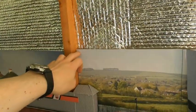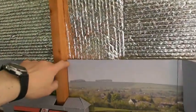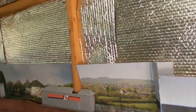Just to mention here, I've still got this problem here of the back scene. I've solved it over here by simply pinning it onto this bracket where the shelf is for the radio. So my plan is to put a block of wood there to hold that back, and then that'll be that done. So it's quite remarkable to say that this bit here is complete, but it's not.